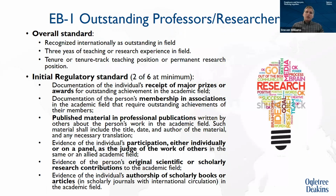EB1 outstanding professors and researchers, again, folks from India and China, this is particularly advantageous for those individuals because of the green card backlogs that exist. It can be applied for by other people as well, but it requires a strong showing, particularly of research accomplishment. So they need to be recognized internationally as outstanding in the field. They need to have 3 years of teaching or research experience in the field. And it needs to be a tenure or tenure track teaching position or permanent research position.